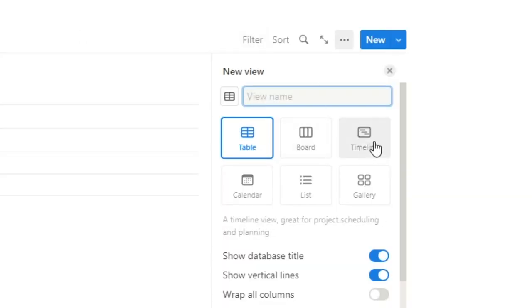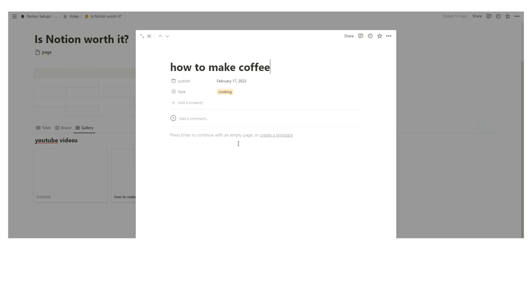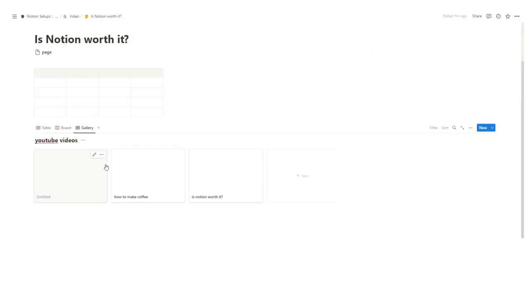Another view you can do is timelines, lists, galleries. So with galleries, you can drag and drop images in here. Again, with all pages, you can make templates for them, which is super useful. Every kind of thing that you're doing on a repetitive basis, you can make into a template. Actually, just to kind of show how that works, in this video, I'll do a template for a YouTube video.